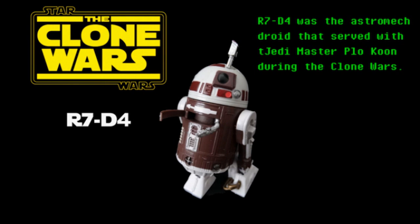R7D4 has the nickname R7, but he was created prior to the release of the R7. However, the initial two symbols of a droid's name do not always connote the model series, as they are part of a longer name, so this may not be a continuity error.